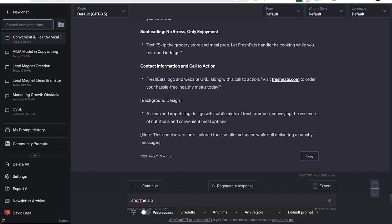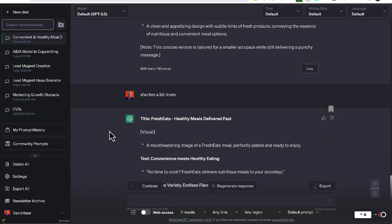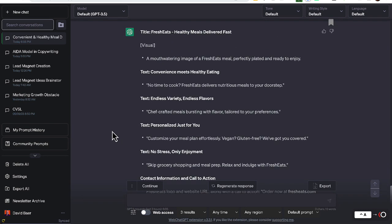shorten a bit more. Now, actually, I don't want to make the text a paragraph, because that is not the type of ad that I actually want. So shorten a bit more. Let's just leave it at that. I could give it more instruction, but I think we're good. Yeah, there we go. Actually, it's about the same length as what it gave us the last time.